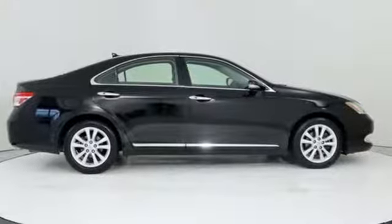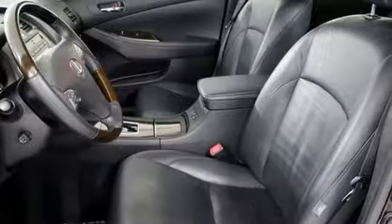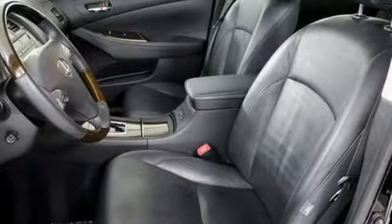Consumer Reports calls fit and finish impressive, and the car is very quiet. Lexus, performance in every detail.